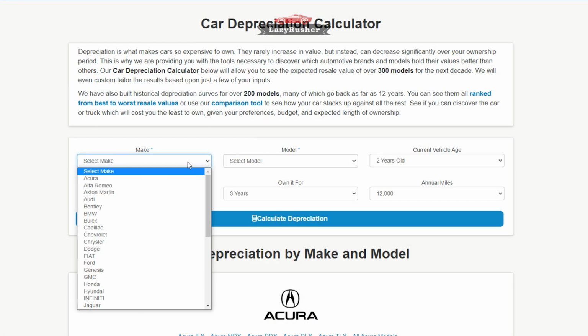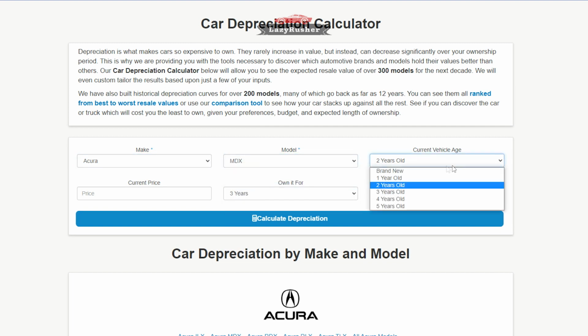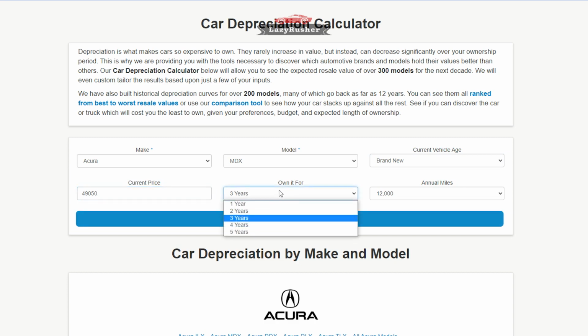Let's do the same math for the 2023 Acura MDX. Car make, Acura. The current vehicle age is set to new. The MSRP for base Acura MDX is $49,050. Own it for 5 years. Annual miles is 12,000. Calculate.